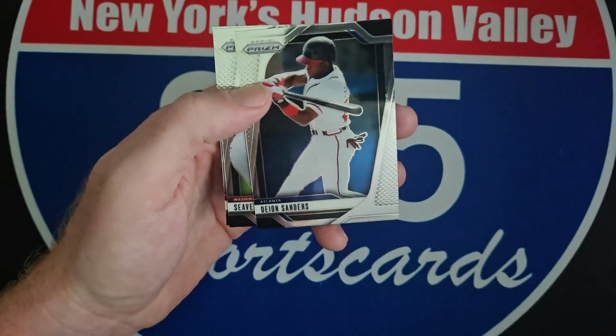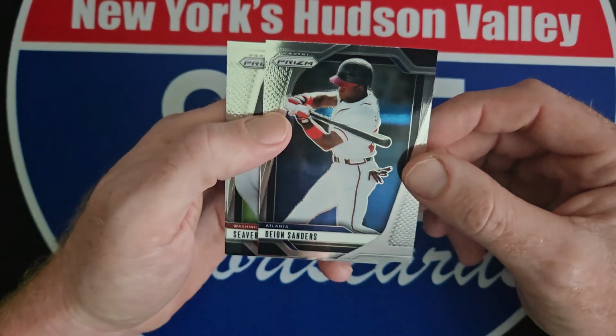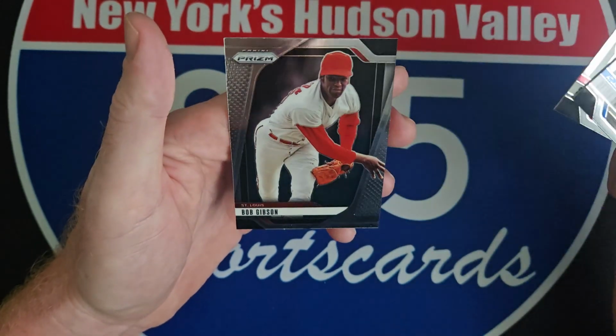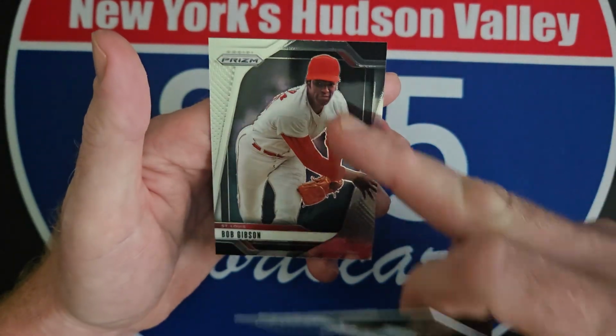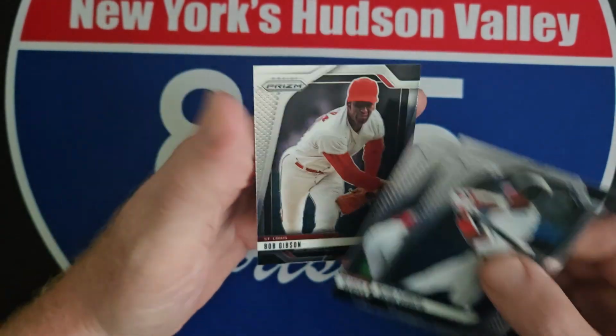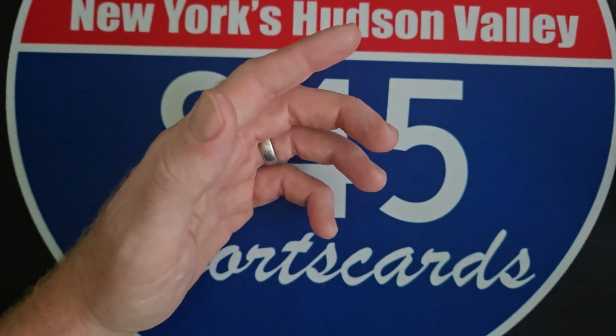We'll take it. With the inserts, Neon Dion, Primetime Sanders, Coach Prime on the base, Seaver King, big name in the pipeline, and Bob Gibson. And right there you see no logo on the hat. That's a terrible picture to use for Bob Gibson, but that's what you get with unlicensed.